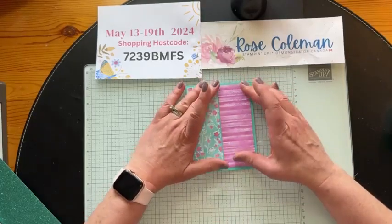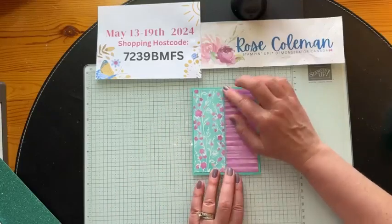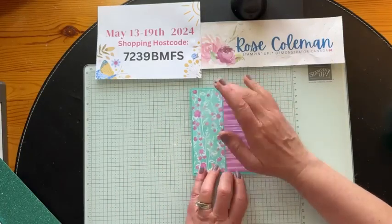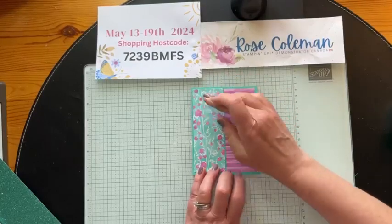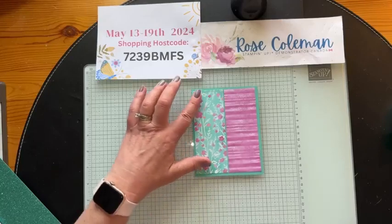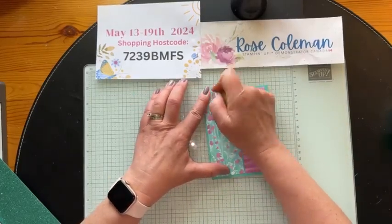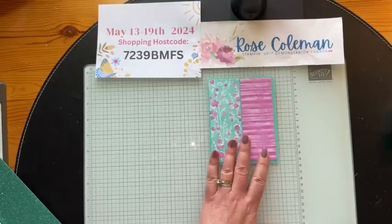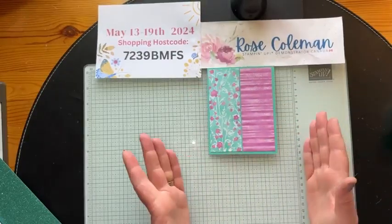I see the love. Because we're going to actually cover up quite a bit of the middle part of this. And it's okay to have a gap, right? It's okay. What do I have on my card? Oh, something. It's like a pencil mark or something. Let's just see if I can get that off. There we go. Okay, so here's our card front. How easy is that, right?